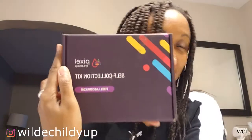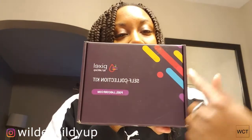Through my healthcare insurance, I was able to get my hands on a free at-home COVID-19 testing kit. And so that is what I'm going to be doing today. This is what it looks like. This is the box it came in. This is the company it's from. So I'm very excited about this and to see what it's like.